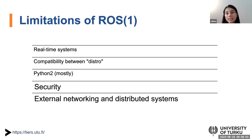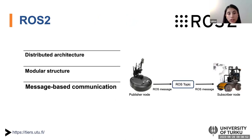With the presence of these limitations, ROS2 emerged. ROS2 is a modern framework for building robot applications. It improves upon ROS1 with enhanced performance, scalability, and support for real-time and safety critical systems. ROS2 promotes code reusability, collaboration, and interoperability, making it easier to develop advanced robot applications.